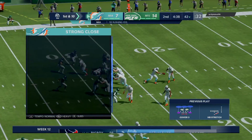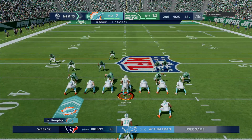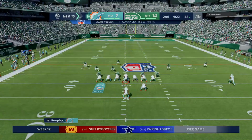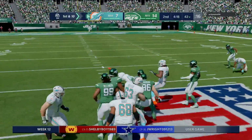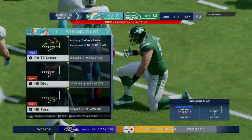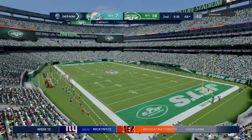Boy, where would these guys be without his performance on the ground? That puts him over 100 yards now for the afternoon, and I tell you, he seems to be getting stronger as the day goes along. That one good for 10 yards. And that'll bring up a second and just about a few inches here.